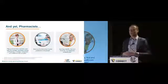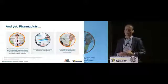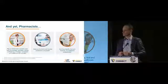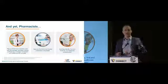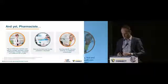And the Guild and others will be advocating on many occasions to broaden the scope of practice so that you can deliver more services inside your pharmacy and make more money out of those services and help more patients. But in order to do that, you're going to need to get some fundamentals right.